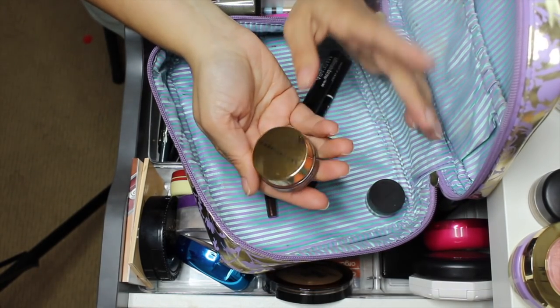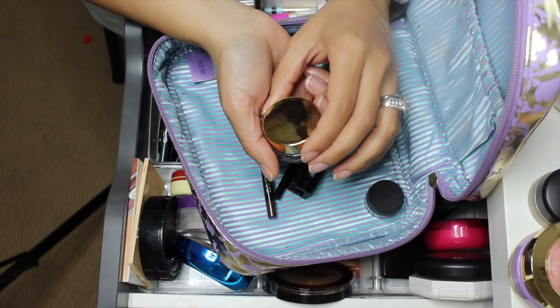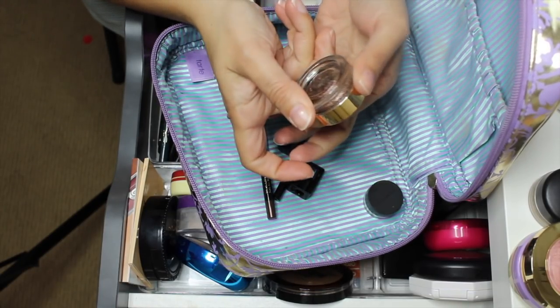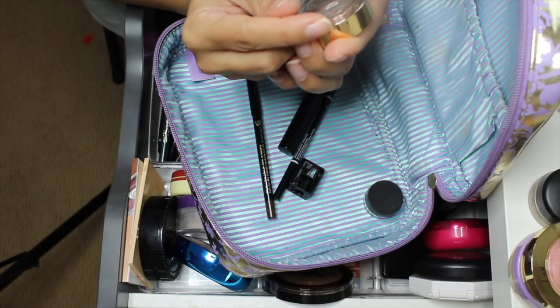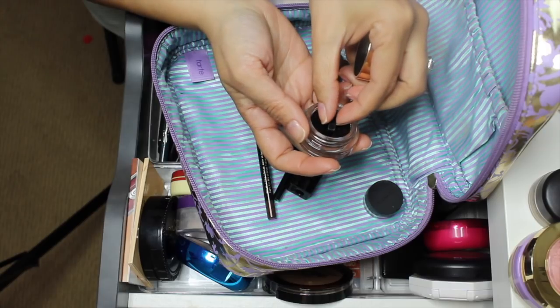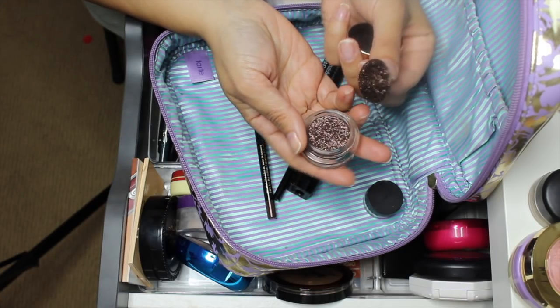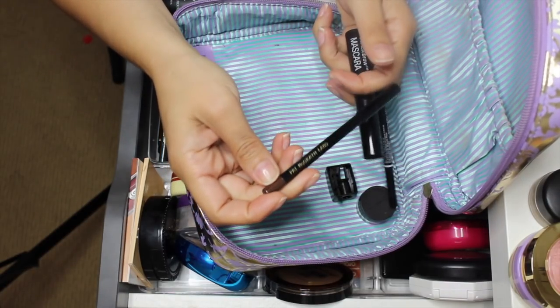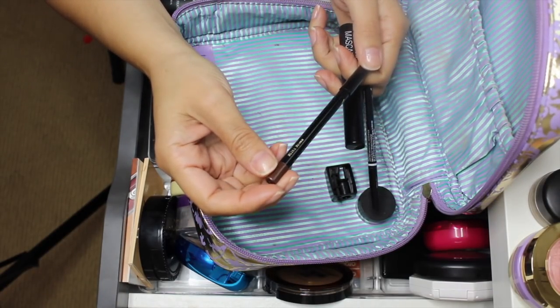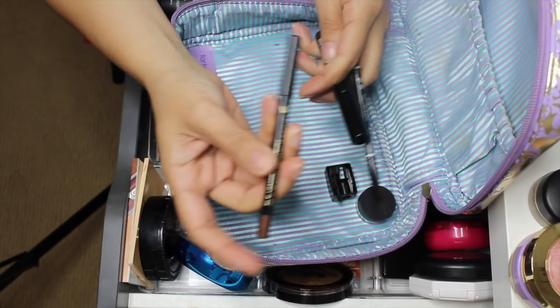So the days that I was really lazy and wanted to do one shadow look, I reach for this a lot. This is the Marc Jacobs Eye Sequence, and this is the shade Topaz Flash. Maybe my favorite eyeshadow in my whole collection. Beautiful. For liner, I did take the Pat McGrath Labs Perma Gel Ultra Glide Eye Pencil in Blitz Brown.